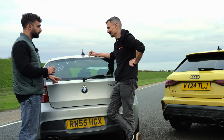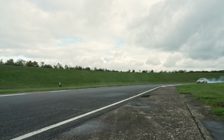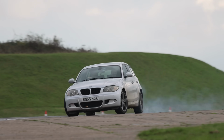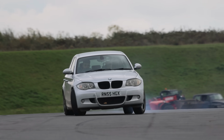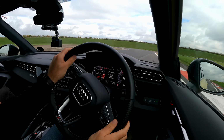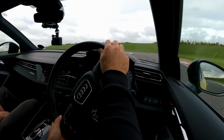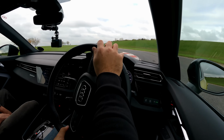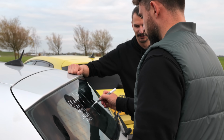Right, drift. The one tyre fire of the 130i did make a spectacular amount of smoke. It also did get a bit sideways, rotated pretty nicely with some encouragement. The S3 will push a bit on power, a bit of oversteer, but not quite. You've got to drift it a bit like a front-wheel-drive car, a bit of a Scandi flick, a bit of lift off and brake, and then try and keep it going. But the smoke points alone, that was definitely a win for the 130i. So that's one point there.